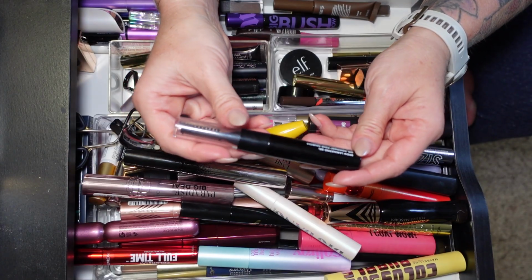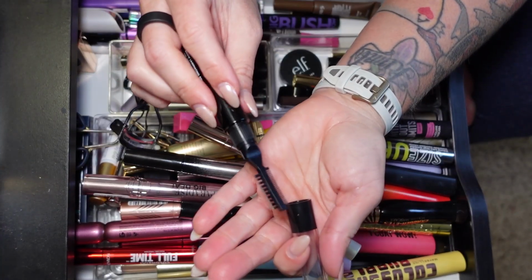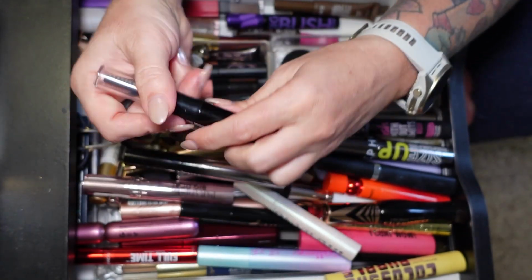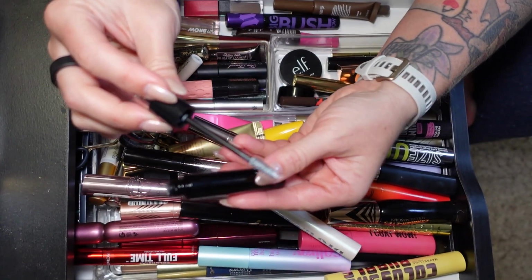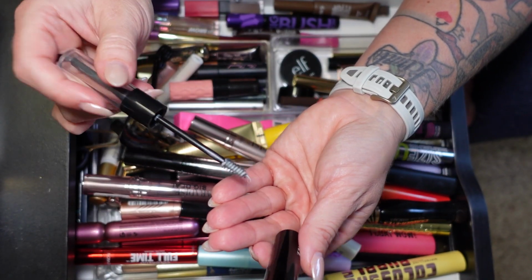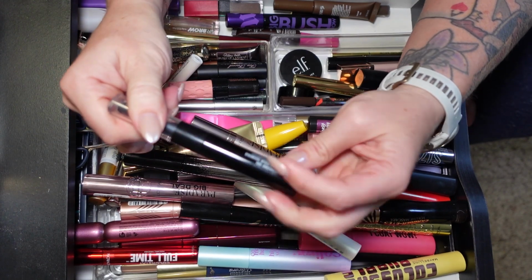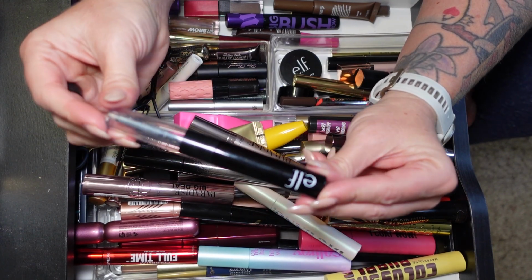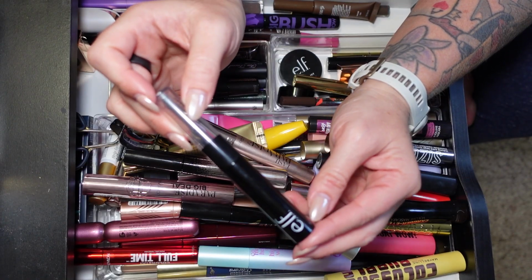e.l.f. Brow Laminating Gel. All right, so you have the comb and spoolies on this one, which are cool. And then you have the brow gel on this side. And it's more of a white paste than a clear gel. I've only used this a couple times, so I don't really have a huge opinion on it, but I need to use it some more to have a real idea of if I should keep it. But for right now, we're gonna keep it.